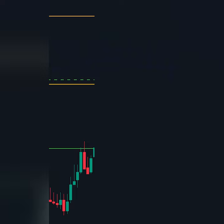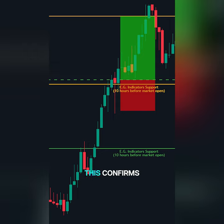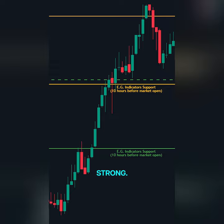Here's an example. Today's price is moving up and approaching our yesterday's high. Instead of entering immediately, wait for the price to break above this level and hit today's trigger point, a signal to enter a long position. This confirms that the buyers are in control. Using our trigger points helps you avoid false breakouts and only enter when momentum is strong.